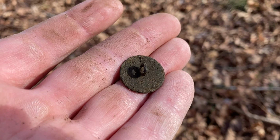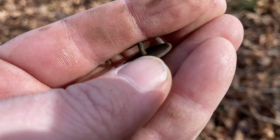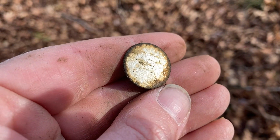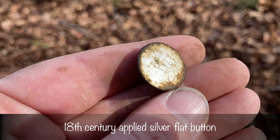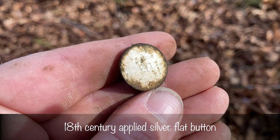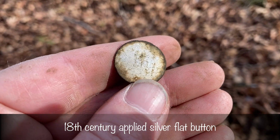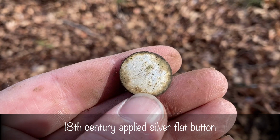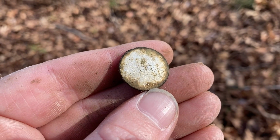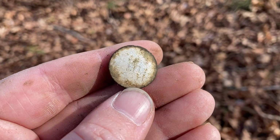I haven't found one that pretty out here yet. Okay, no back mark I can see, but check this out. Ooh, there's a lot of silver on there. That might even be applied silver versus silver washed. I think it might be applied, yeah. Oh, that's beautiful. Check that out. And I do know these people had money. I just have to find it. So, very nice button. We'll keep moving.